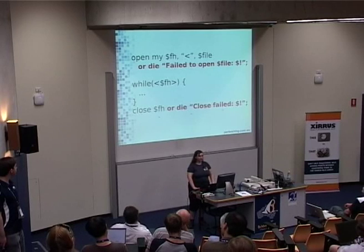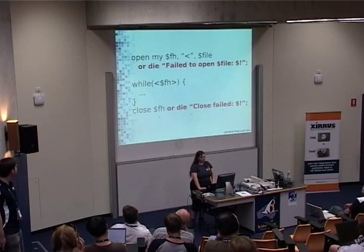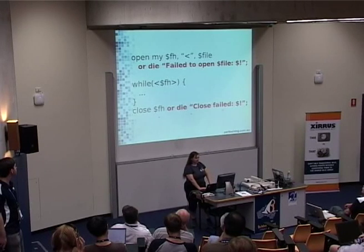Now, of course, we might have stopped reading from the file before we closed it. There might have been some other error there. Not sure how you'd catch it. These things can get quite difficult.